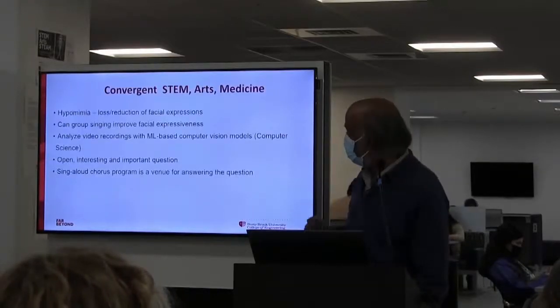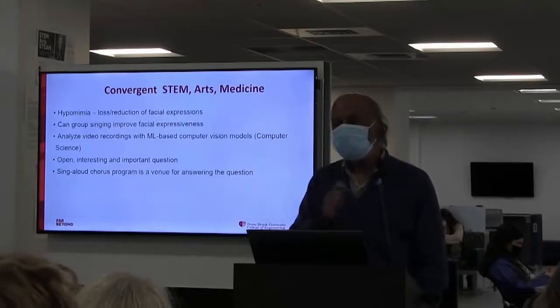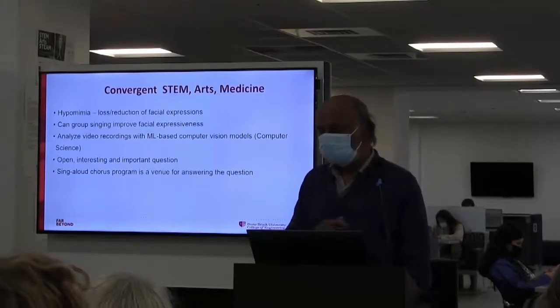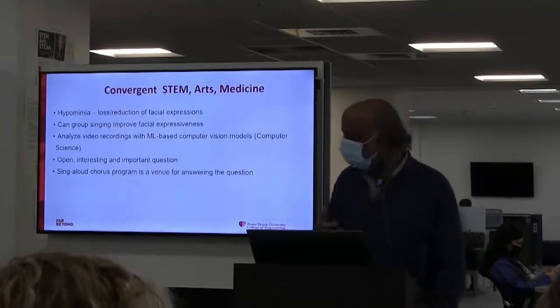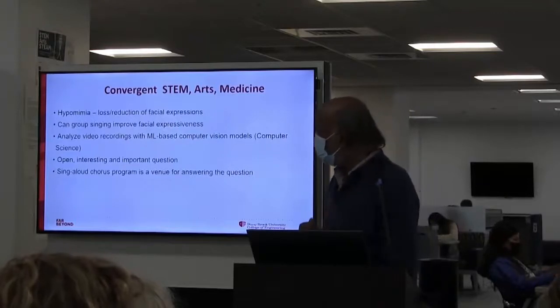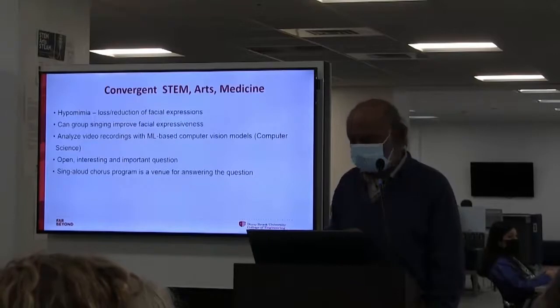Now, the fact that we're also doing video recording, we want to exploit that. And how do we want to exploit that? There is a problem that Parkinson's patients experience called hypomimia, which is facial masking, a loss or reduction of facial expressions. So the idea is, can this group singing also alleviate those symptoms of hypomimia?